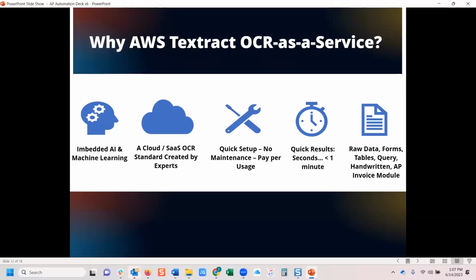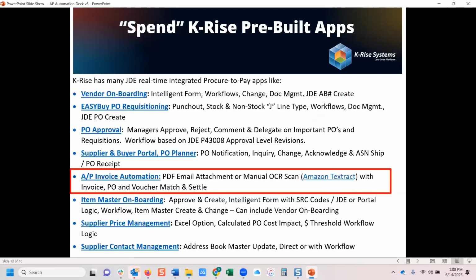It takes just seconds to get the results back. We have a lot of different AWS regions we work against. With today's demo, it's going to be our AWS Ohio East region. And I just want to bring up that this AP invoice is one solution within a number of pre-built solutions that we have addressing the spend, procurement, procure-to-pay area of JD Edwards. Keep that in mind. If you're interested in other areas of functionality, let us know.